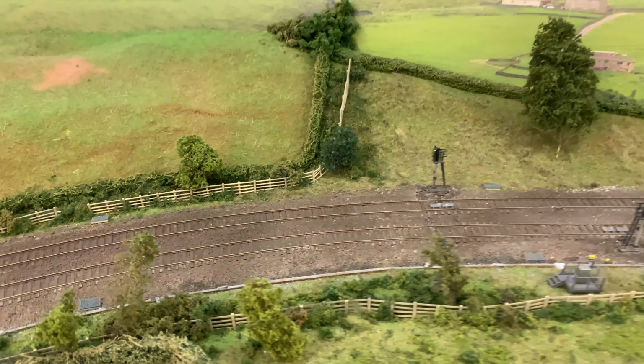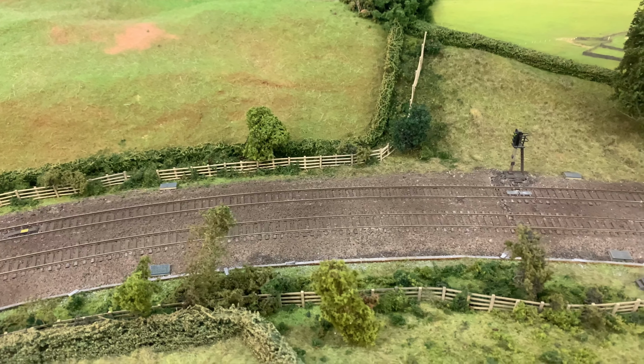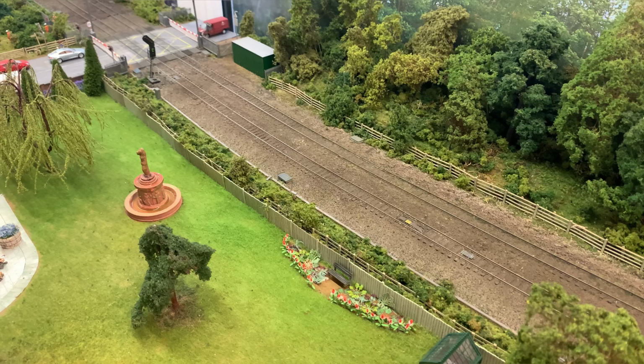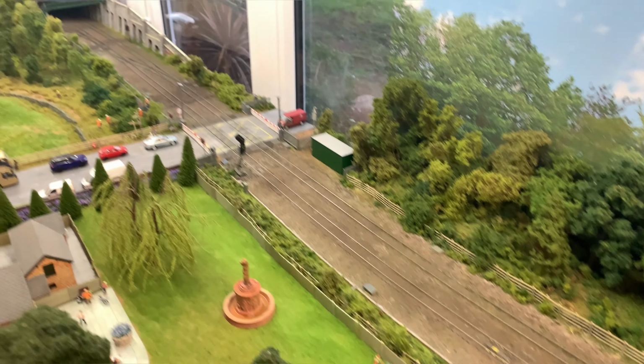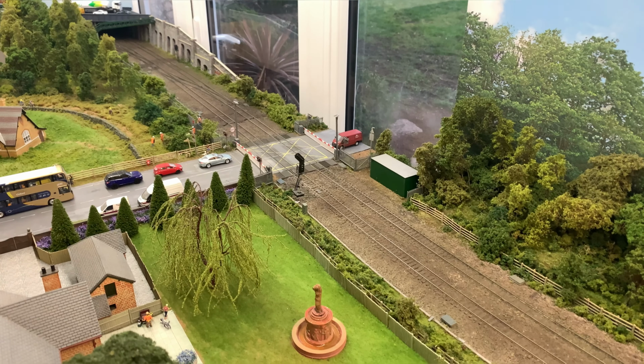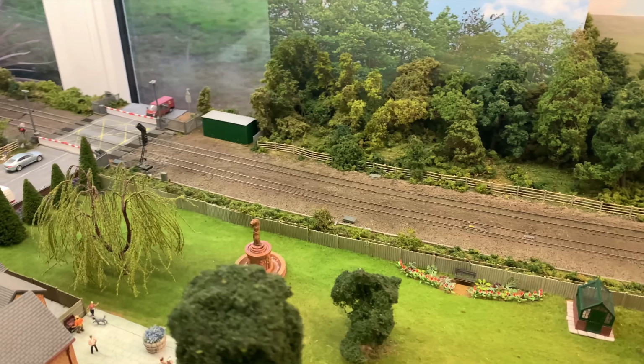So I've also put ABC braking on this signal here, so I can put that onto red and the train will stop in front of the signal. And I've also done it on this signal down here. So if that signal's on red, a train will stop in front of it, which protects this junction down here. So it may not seem like a major thing, but it took me a long time to figure it all out.